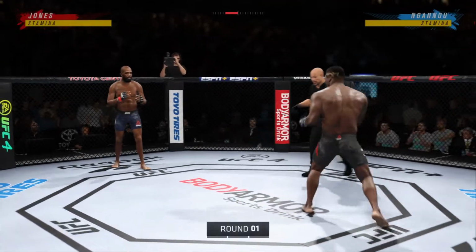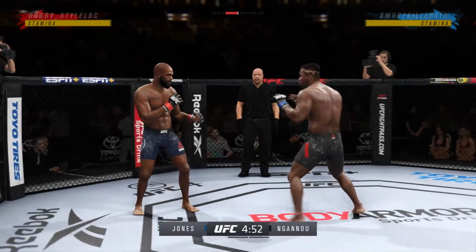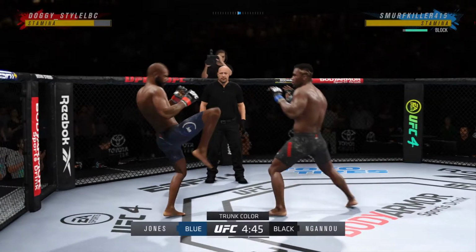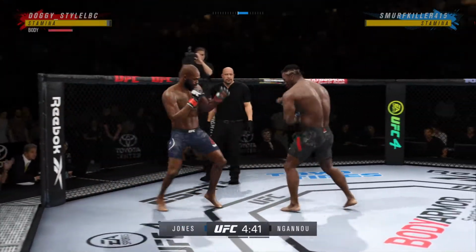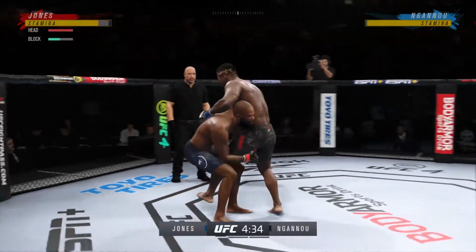All right, so here we go with the start of this fight. I'm anxious, man. What a matchup it is, and it's going to be interesting to see who has the upper hand. It's going to be difficult to find out how this plays out, right? Striker versus well-rounded fighter. Who's going to be the one that's going to control where this fight takes place?